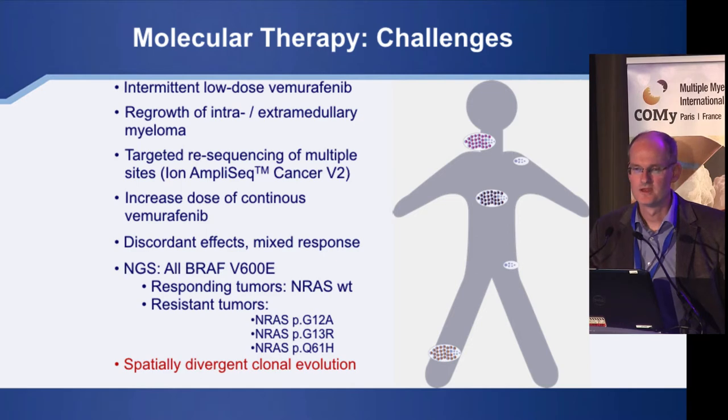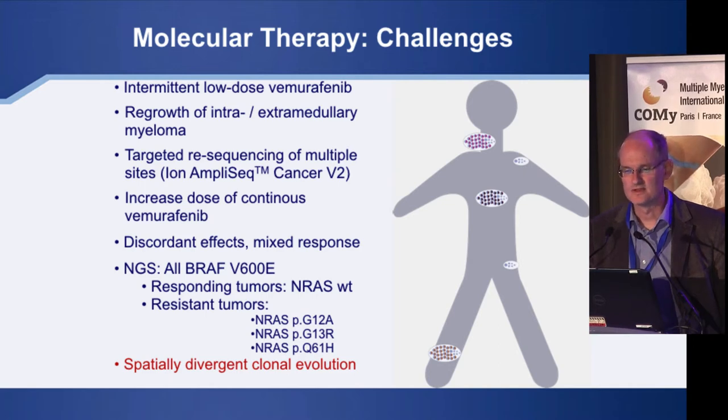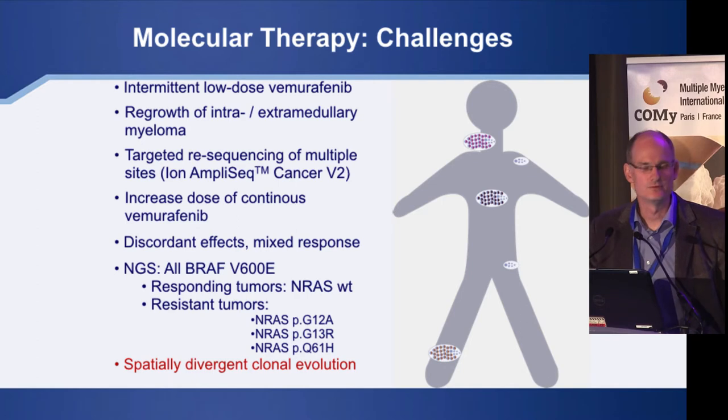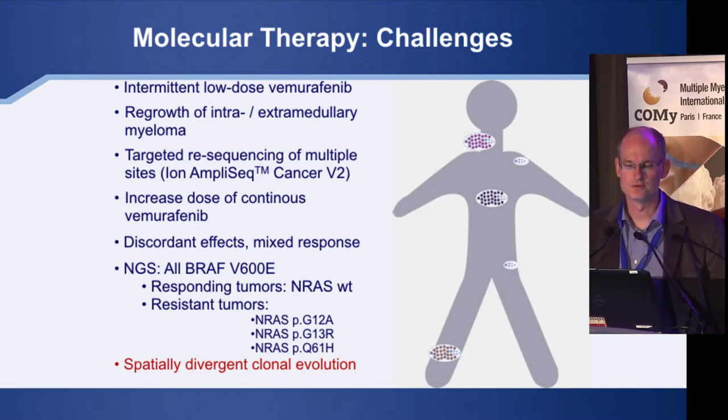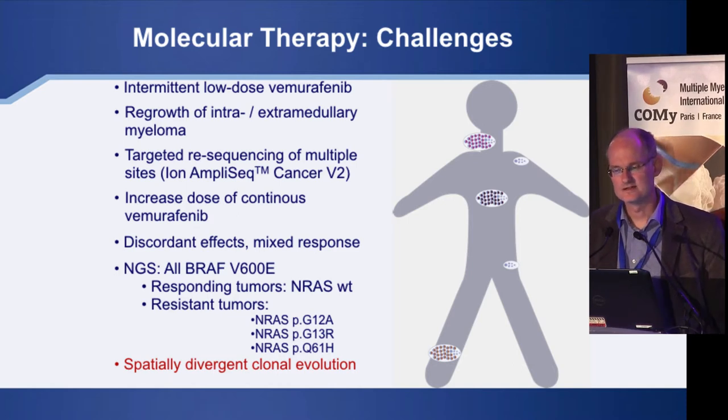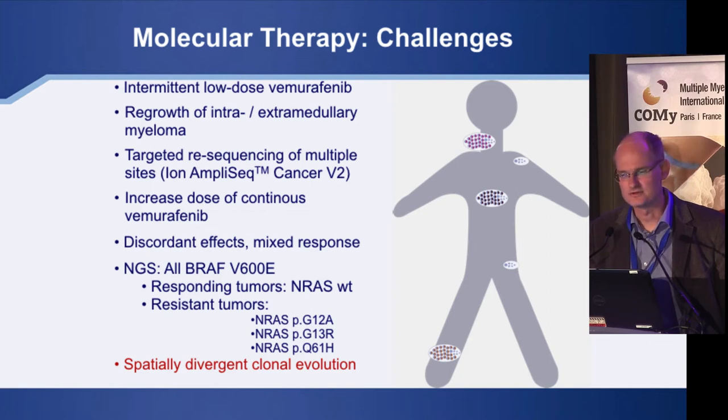And after a year, there were several lesions coming back, extramedullary as well as intramedullary lesions growing back at that time. So we biopsied five of these lesions, intramedullary as well as extramedullary, and sent them for sequencing, and increased the dose of vemurafenib to full continuous dosing again. And what we saw, as you can see here, is that some of the lesions responded and some others just grew happily ever after.